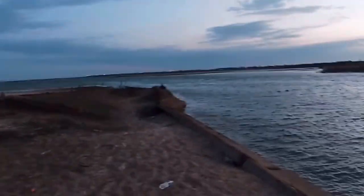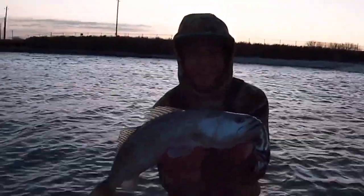Guys, we're back here at the Spillway. The wind is blowing, it's cold. Got Ian with a nice speckled trout right there. Hell yeah, like 22, 23 inch. The sun is barely coming up over there.